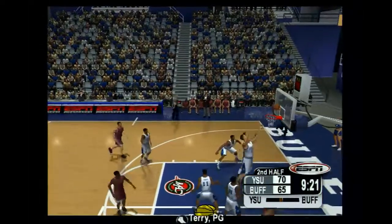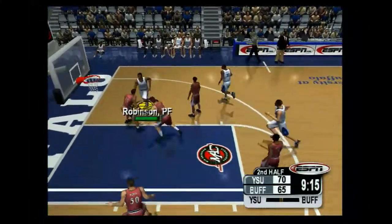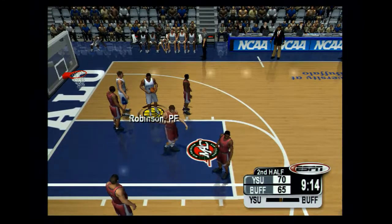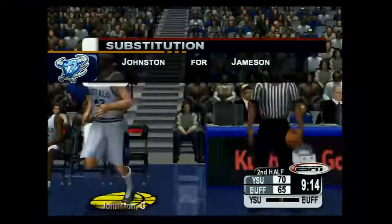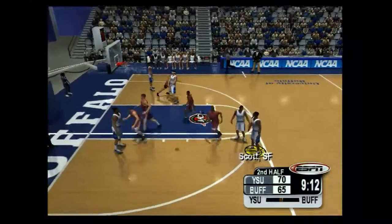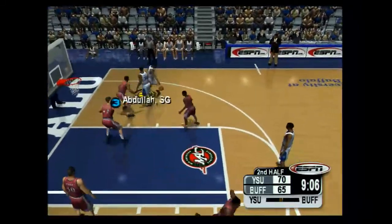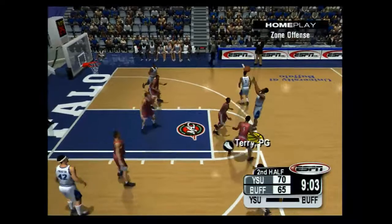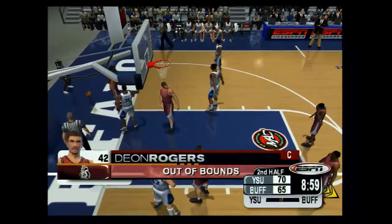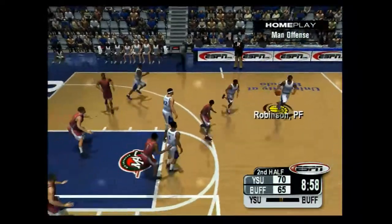He puts it up. Howell hits the back of the rim, and it won't go in. Rogers gets called for the foul, trying to reach in for the ball. That will be his second foul of the contest. Jamison going to the bench. Down low with the ball. Johnston is looking for the ball. Puts up the shot. Terry, no luck on that shot. It was a tough look. The Bulls continue to turn it over, and they're playing a real sloppy game out there.